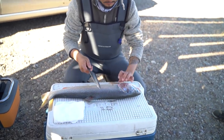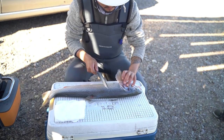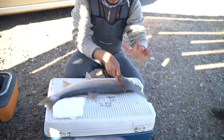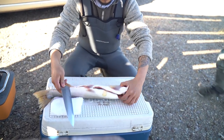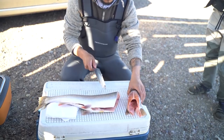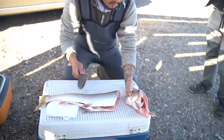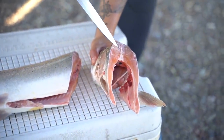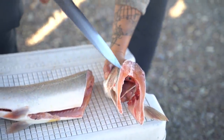All right. Here we go. Let's get started. I'm going to take the head off first and the collar, too. Yeah, just right here. Ooh, look how sharp this knife is. Well, take that head off. Look at the meat. Not bad, huh? Not too bad, a little dark up top, and it gets kind of light.